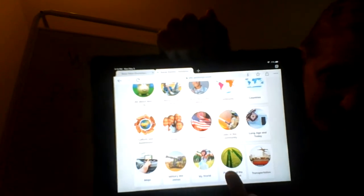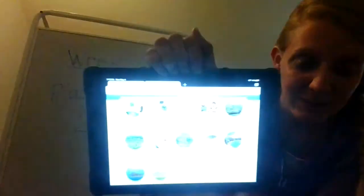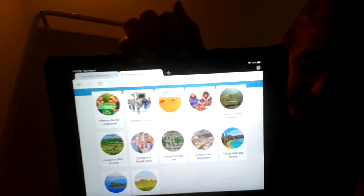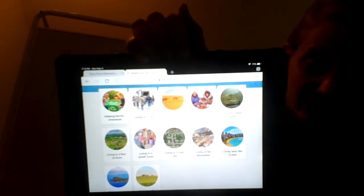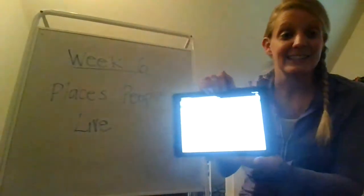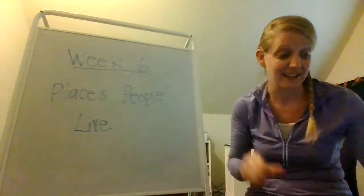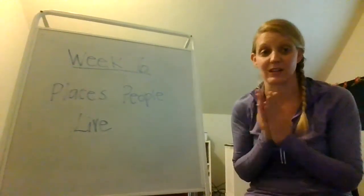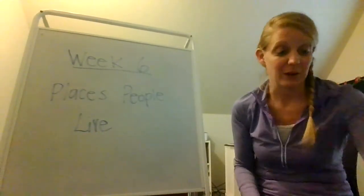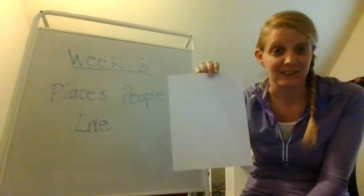It looks like this. When you click on that, first you'll see Helping the Environment as the first picture, but then all of the other pictures say a place that you could live, like living by the beach, living in a desert, living in the city. You can listen to as many of these as you like, but I would like for you to choose just one that you really are interested in or that you really like and pay special attention to it, because I would like for you to just write a short paragraph about what you learned at that place.